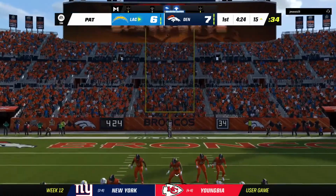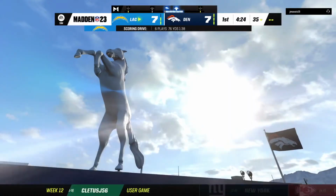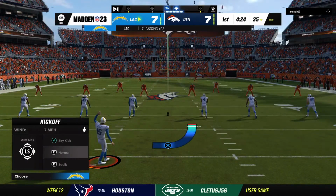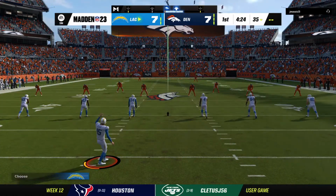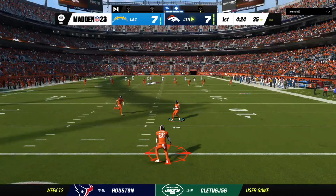And the Chargers are an extra point away from drawing level. Point after, right down the middle. And we are tied at 7. Each team's had it. Each team has scored. 7-7 here as the kick's away.